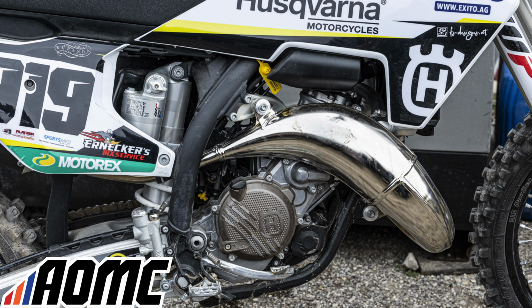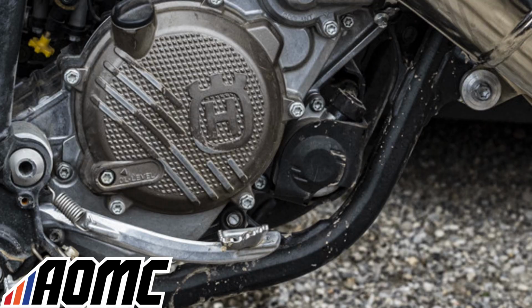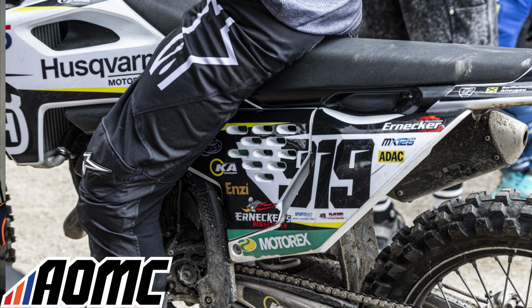KTM is very confident in their e-starter system, and so am I. I've seen almost no issues, and very few stories of people being stranded because their e-starter failed. Down to the next photo, we've got the same plastics, seat, frame, and swing arm as the new 4-strokes. This bike's got the vented airbox cover on it.